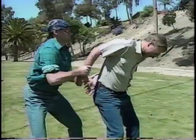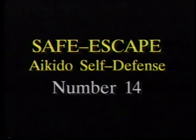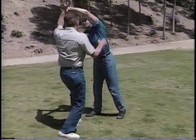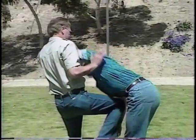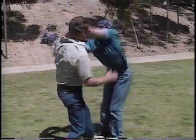Anyone can do these techniques. Just practice daily. Safe escape Aikido self-defense number 14. Another assault from the rear grabs your shoulder and arm. With a circular motion, break away, counter knee to the groin. The circular movements make it very hard for him to control you and hold on to you.